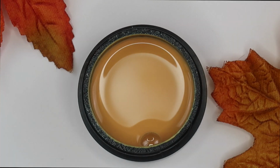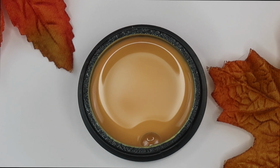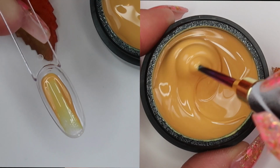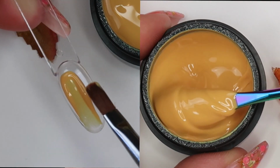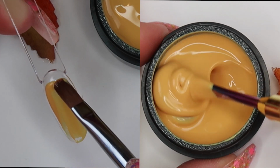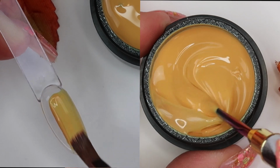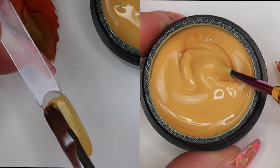And Grazing the Grasslands kind of looks like a mustard yellow, but it's got a gray undertone to it, so it's an earthy mustard yellow. This one is really unique. I don't know, would you call this like a honey mustard yellow? Maybe? Honey mustard. Or is that lighter? I'm not sure, but this is a really unique color.